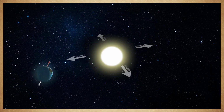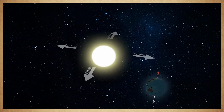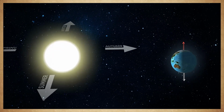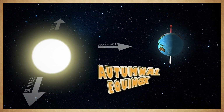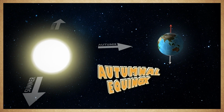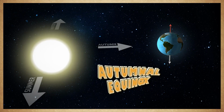But as it orbits the sun, we get less and less daylight until we have the same amount of daylight and darkness, which is at the autumnal equinox, which comes from Latin meaning equal day and night. And this is the key to all the changes that go on in nature in the seasonal year.